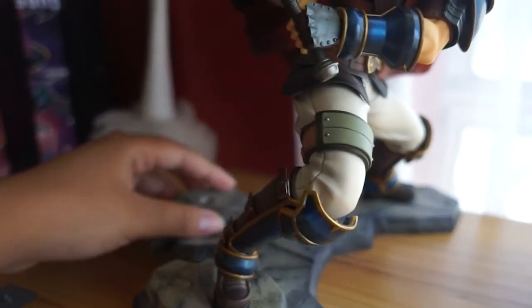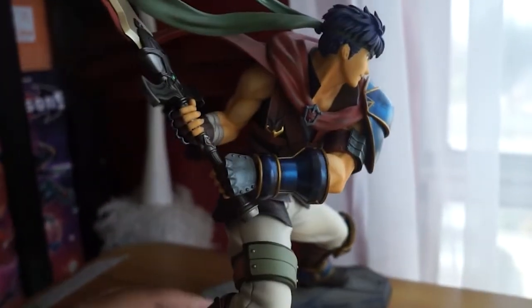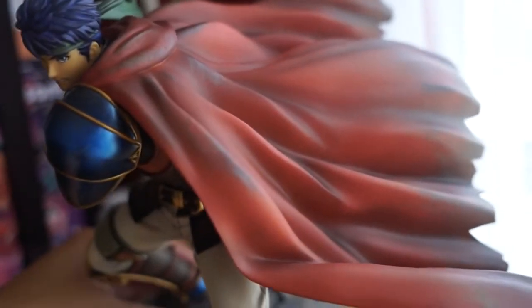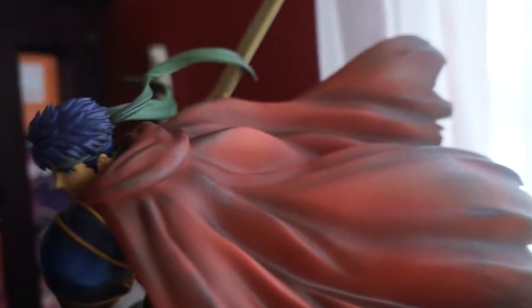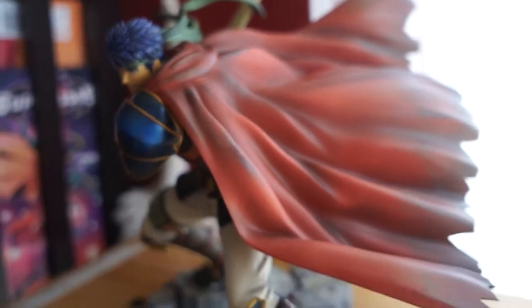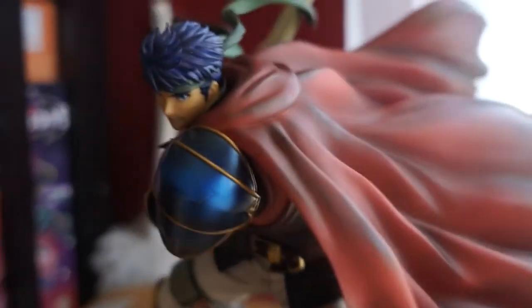The base, as you can see, the width is pretty long because he is in an action pose. So yeah, if you buy this figure, beware how large he is because his cape also takes as much space too. So the sword, his cape, and even his stance need a large amount of space to display him. But yeah, pretty much a very nice figure.